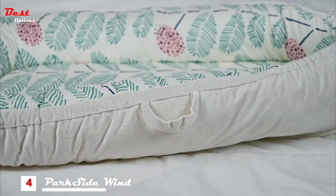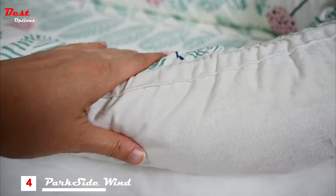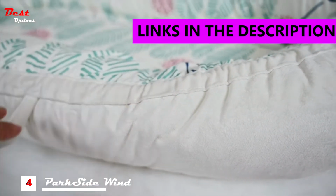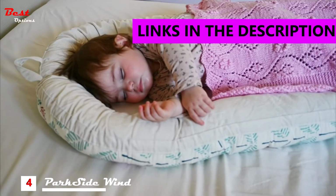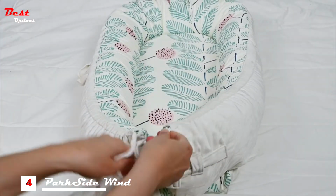Introducing Parkside Wind Baby Nest. It has a firm mattress with cloud-like soft pillow sides, which provides the best support for your baby's back, as well as soothes senses, acting as a snuggling nest. Fit for babies from 0 to 2 years old.